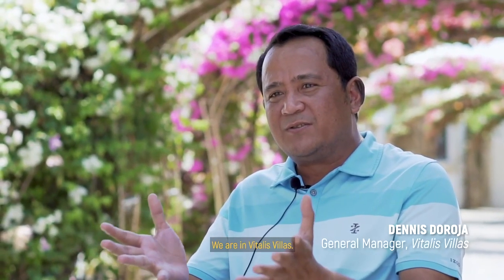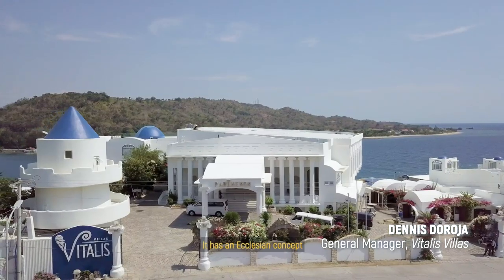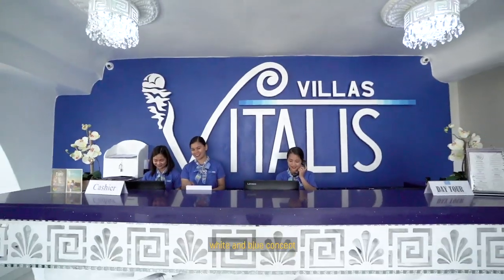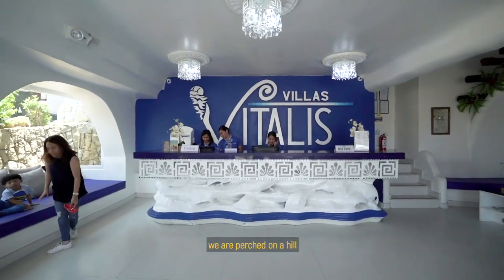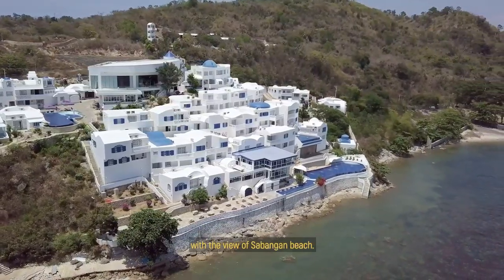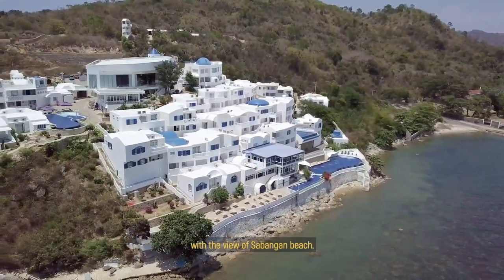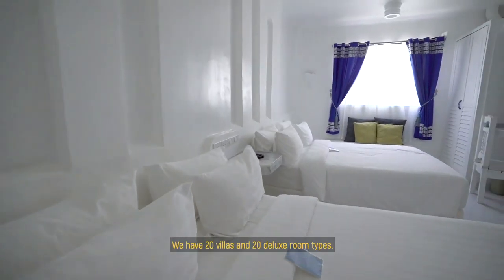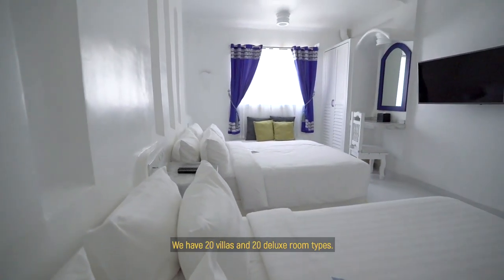Yeah, this place is where we are right now at Vitalis Villas. This is a Grecian concept, as you can see if you go around, you know, white and blue concept. We are perched in the hill with a view of Sabanan Beach. We have here 31 villas and 20 deluxe room types.